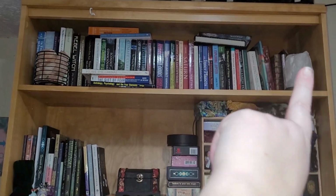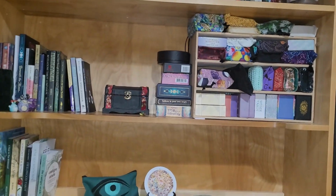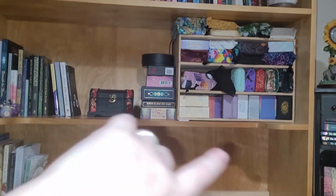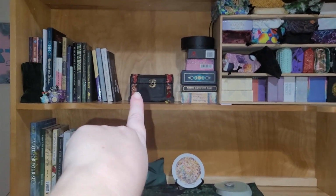Up there, I have fans and modems. I have my books. This is most of my tarot collection. All of my tarot collection is in Quick Grab, which I love. So I've got tarot and oracle decks. That's the Tarot of the Vampires. And over here, look at these cuties.